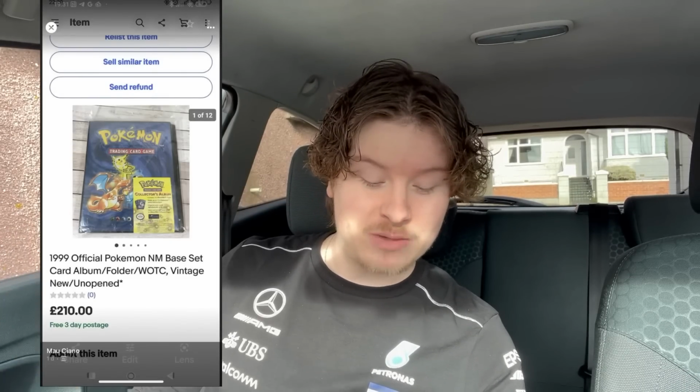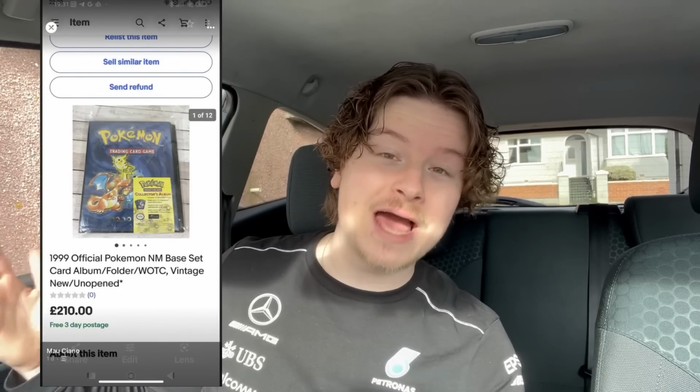Next up we have Mao. He found a vintage Pokemon binder, paid £1.99 and he got £210. Obviously there is great money in Pokemon, especially the 90s stuff, so he found the original sealed binder from base set and sold it for £210, which is awesome. Great find.